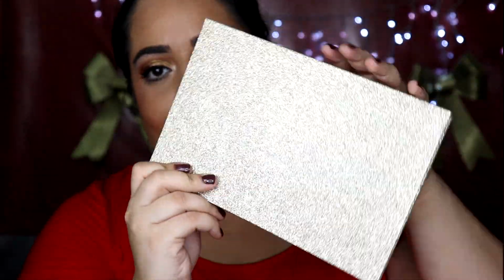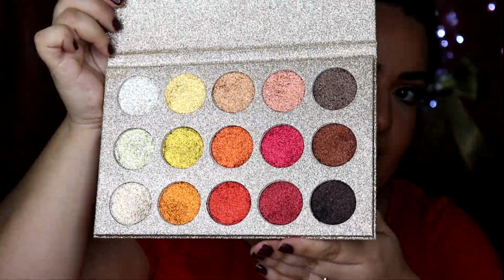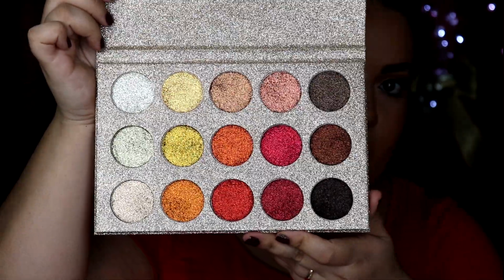So that's the sleeve, and that's the palette, and those are the colors inside, all glittery, pressed glitters, which is really beautiful. Love the shades, all bronzy and reds and browns and golds. Have this one to try as well in one of my tutorials. First impression. And then I got a brush.